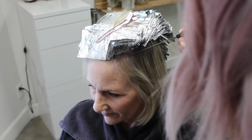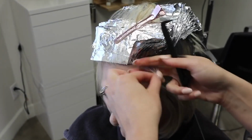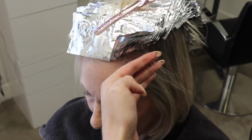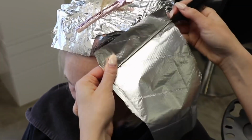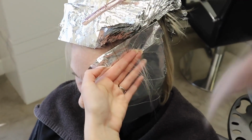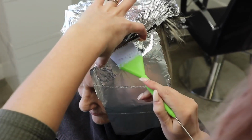All right, so now that we've gotten to these little sections right here on the side, I wanna make sure that I am getting these. So I just do a slice and weave out a little bit. Now, I like to use a regular size foil for these, but you could totally tear your foil in half and do a smaller foil here. Totally up to you and what works for your clients, but sometimes clients that have really fine hair, it does help having a smaller foil.